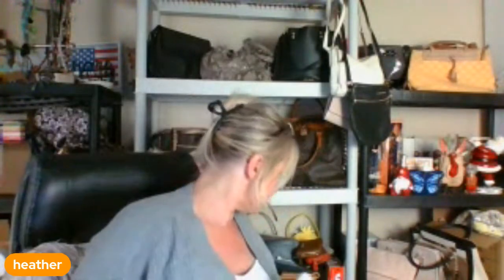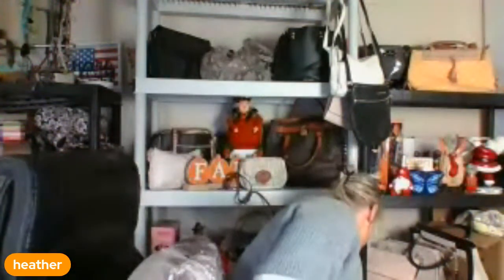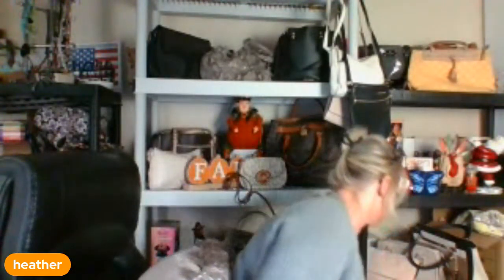I've got this cool skull candle. It's not too little, but it's cool. It has kind of an ombre look to it. And I'm going to do these as a buy it now of $5. So first person to type 5, it's yours. The measurement is 3.5 inches by 3 inches.